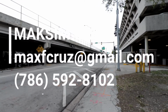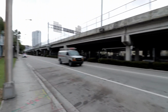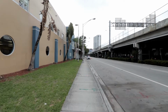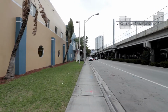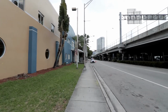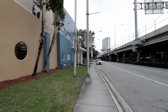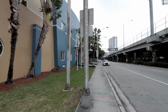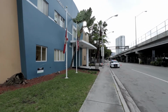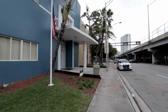Alrighty, so we're here on 4th Street and 95. Obviously I can't go through the Miami-Dade Police Department garage. If you haven't seen my video about 3rd Street yet, make sure you check it out. I'm just going to fast forward through here since you already saw this. As I mentioned, this is the downtown Miami Charter School here. So let's fast forward.